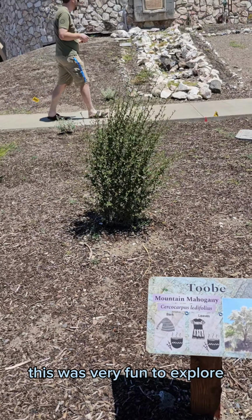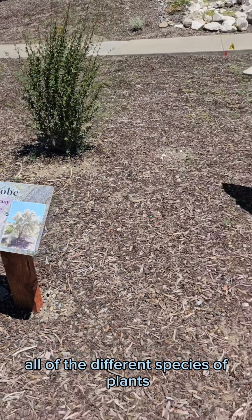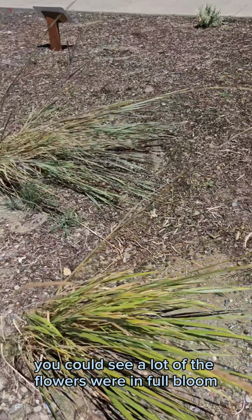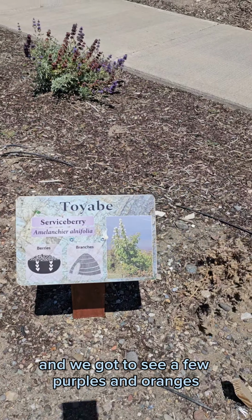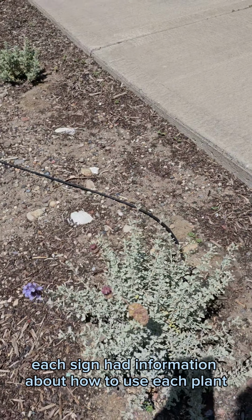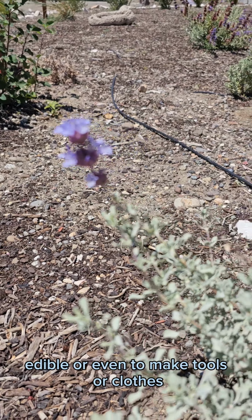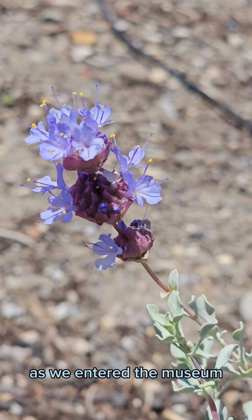This was very fun to explore, and I rather enjoyed looking at all of the different species of plants and reading the signs. You could see a lot of the flowers were in full bloom, and we got to see a few purples and oranges. Each sign had information about how to use each plant as either medicinal, edible, or even to make tools or clothes.